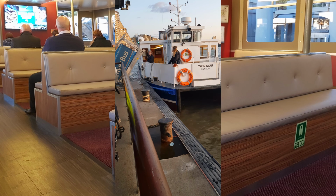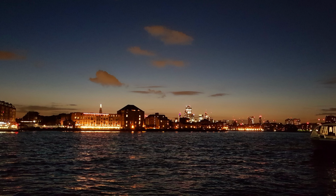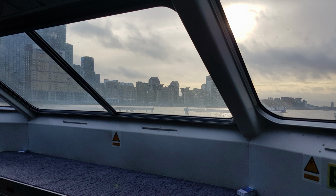A unique feature about the pier is that it provides beautiful views of the skyscrapers of Canary Wharf and the Isle of Dogs from the River Thames. I would highly recommend checking it out once the River Thames Clippers start operating again after the pandemic.